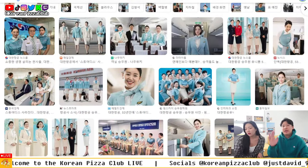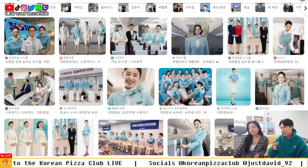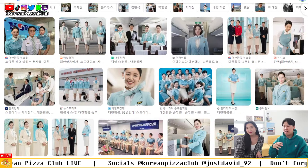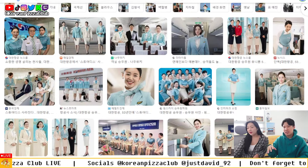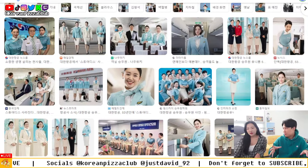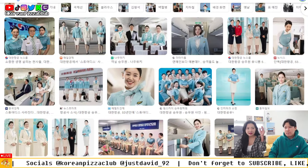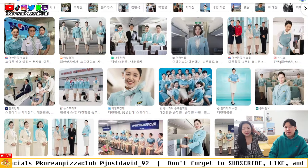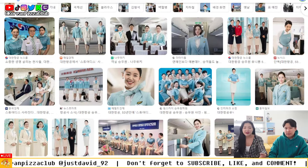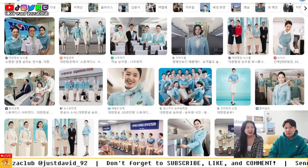But if you fly Korean Air or any Korean airline, you will notice that the flight attendants are dazzling. Yeah, they are like supermodels. Honestly, I think they're even prettier. Some are even prettier than actual celebrities or supermodels. You have to have a height requirement, weight requirement. Yeah, because they consider you the face of the company. We're serving international customers. Right. You have to be good looking.